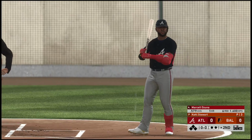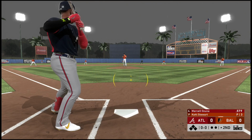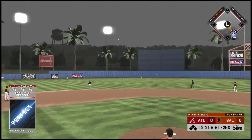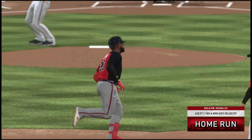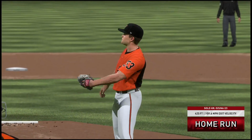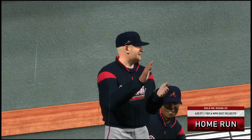Here's Marcell Ozuna. He'll lead it off here to begin the second. The left fielder, number 20, Marcell. He's ready. Here's the first offering. A swing and a drive sent out toward the gap. Gone to lead off the inning. So a solo shot here to left center field as the Braves get on the board first. It's 1-0.